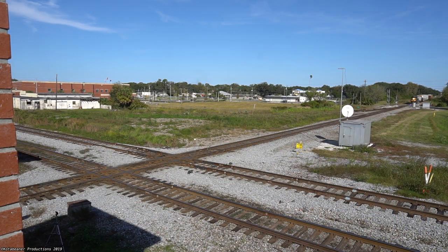So once 811 got by us there, we moved back here, and 709 was done with all of his work everywhere except for Cherry, so he backed onto the A line to head toward Cherry, which is what we're catching now.